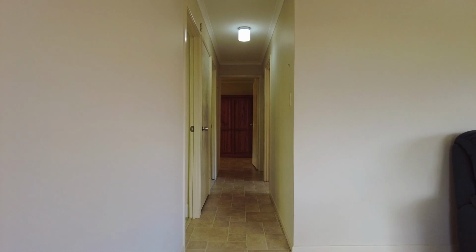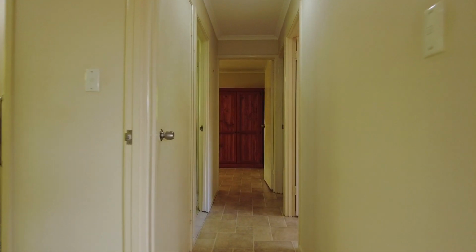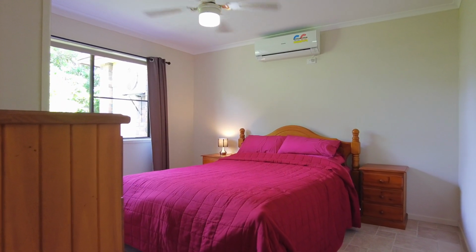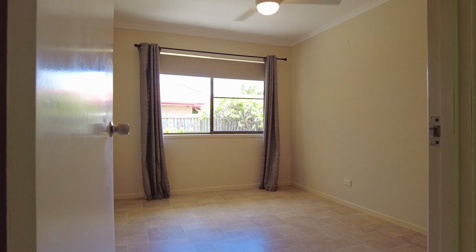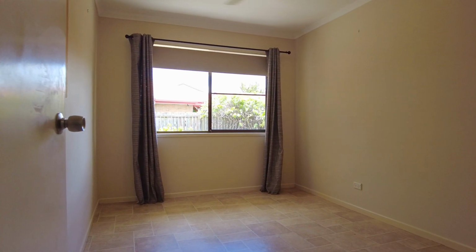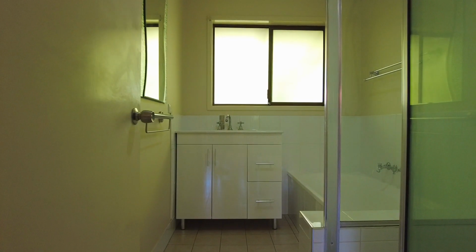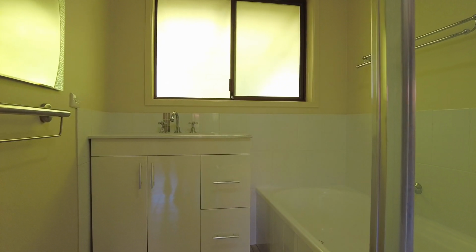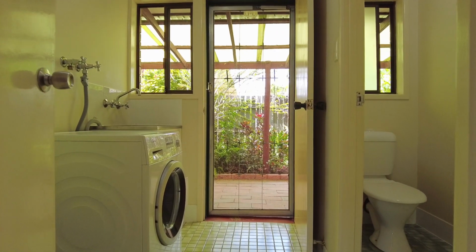This home does include 3 spacious bedrooms, all with ceiling fans. The main bedroom includes a built-in wardrobe and reverse cycle split system air conditioning. The remaining 2 bedrooms both have freestanding wardrobes as well. The bathroom features a shower, bath and vanity, and you've also got a separate toilet. The laundry offers direct access outside to the clothesline.